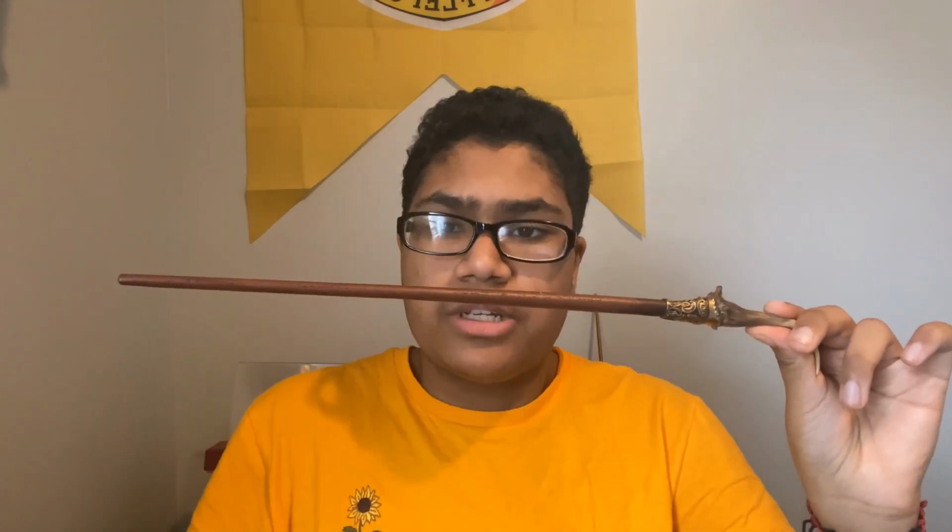Second to last will be the creator of the Philosopher's Stone, Mr. Nicholas Flamel. I've talked about his wand before. I really do like his wand. Basic wand shaft throughout the rest of the wand, nothing special. But the handle of the wand is what really gets me.